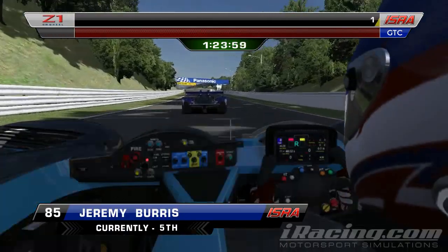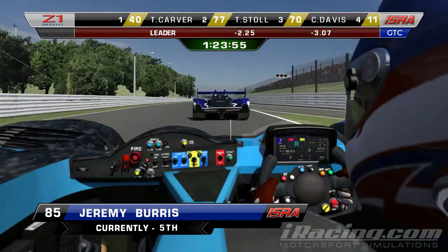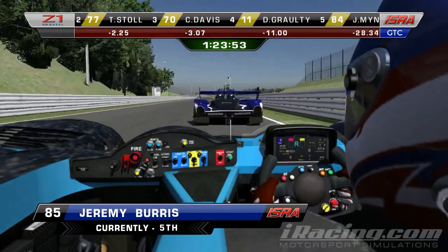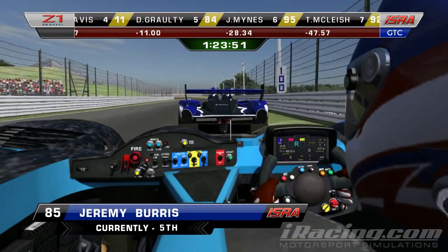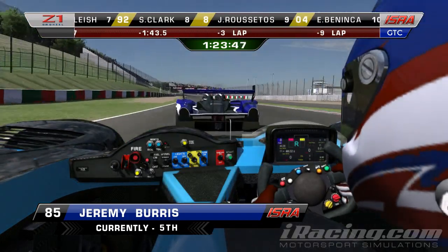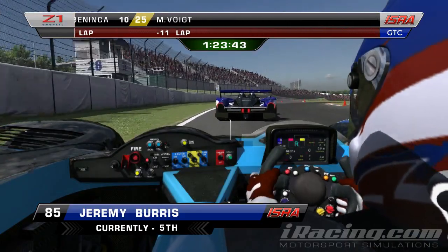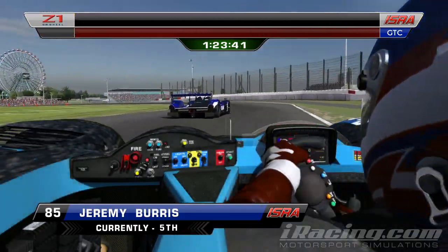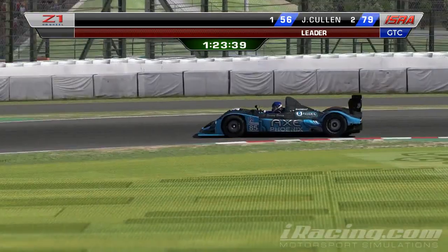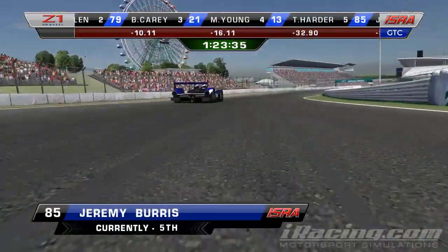And Jeremy Burris still working on Troy Harder here. This is a battle for 4th. Mike Kelly in 3rd position is about 6 seconds up the road from this battle here. So this is a good look at Burris. Good run through there, but he kind of lost his momentum just enough. He's not going to be able to make a run on Troy going into the chicane. Actually, I think it would take a very, very brave driver without any GT traffic to try to make a pass into that chicane there.